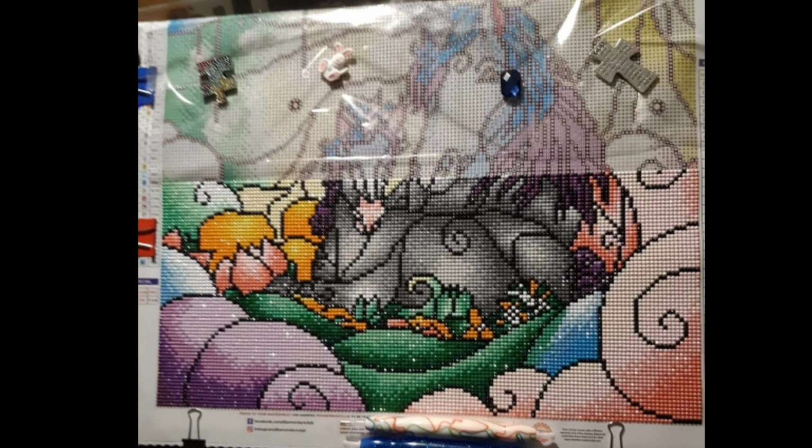Kay is working on this one. It is a diamond art club, and the title is Magical Mama. It is a 42 by 42 centimeters, and it has 34 colors, including one AB and one specialty diamond. The price is $29.99. I want to know what the specialty diamond is. I don't see it in this picture. So I'm really kind of excited to see what it is and where it is.